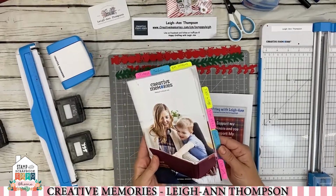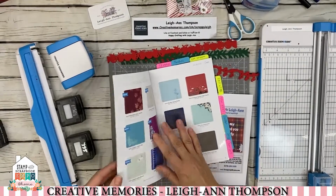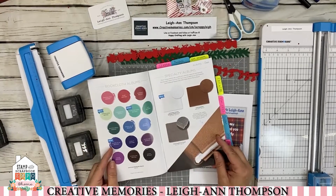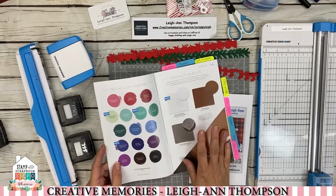So you'll see as you flip through it, things like our cover set collection, our book cloth albums. If you're not familiar with strap load albums, that's what we sell, and they are incredible. You can put tons of pages in them and they last forever. So definitely check that out.